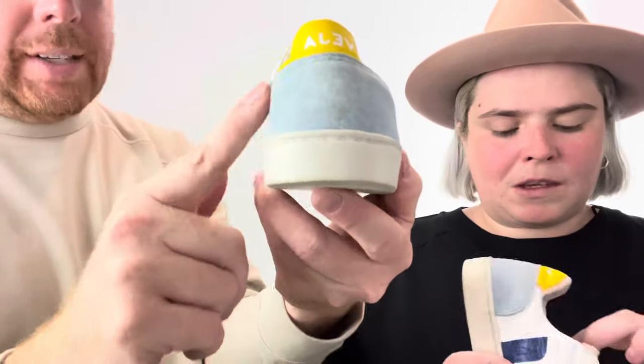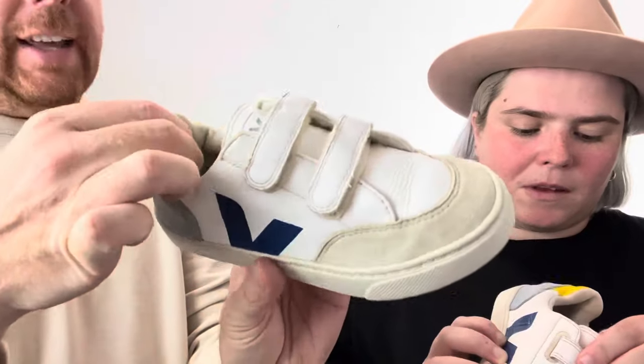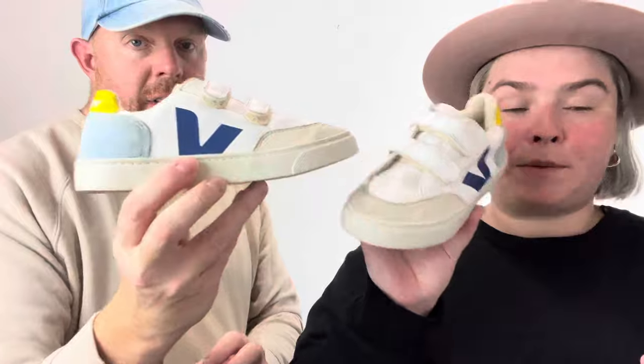So you got that suede style front and back. Leather upper. And yeah, there you go then. And the yellow pop on the back. I just think they're really nice. They're in really nice condition. So we picked those up.